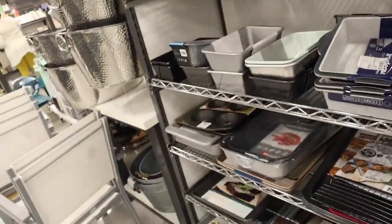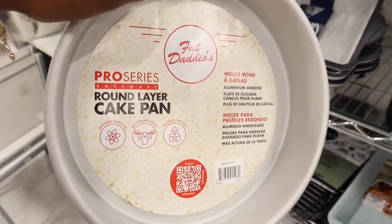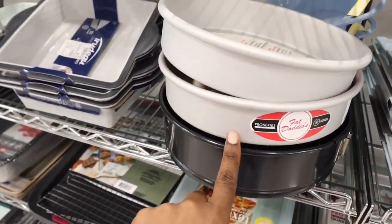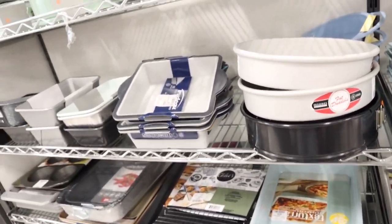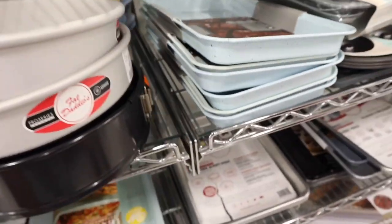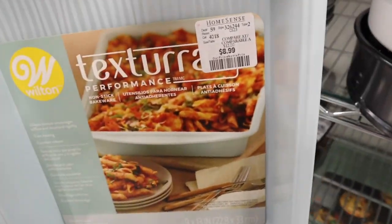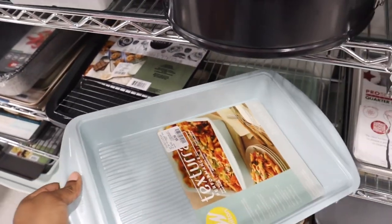Some more baking tins. I recently bought these ones because I've been baking a lot, I noticed. So I make double layer cake, so I actually bought these two. They actually work pretty good. But the last cake I made, I did not grease the pan as good, so it didn't come out that great. Oh, look at this. $8.99. You guys, cheap. It's not expensive, and it actually feels really good.